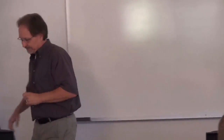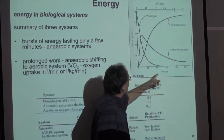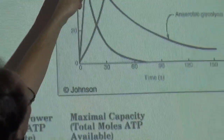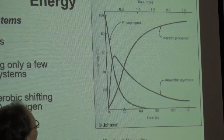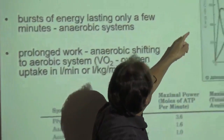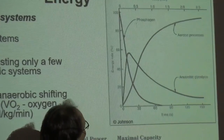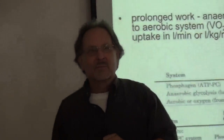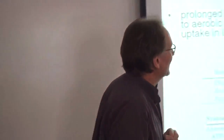Okay. Now let's compare the three. So first look at this graph. On this scale is time in seconds, converted to minutes at the top, but it's the same scale. And this is the energy rate, percent production. Okay. So when we first start exercising, we have this huge 100% phosphagen, but in less than 30 seconds, it falls down to about 10%. So it doesn't take us much more than 30 seconds to exhaust the phosphocreatine in our muscle for the purposes of ATP synthesis.